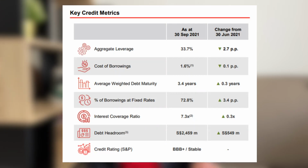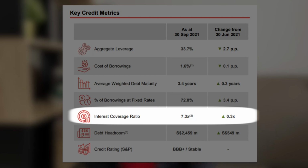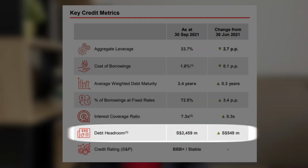And look at the key financial metrics, where the gearing actually is pretty healthy at 33.7% and interest cover ratio of 7.3 times, where this REIT has a debt headroom of more than 2.4 billion.